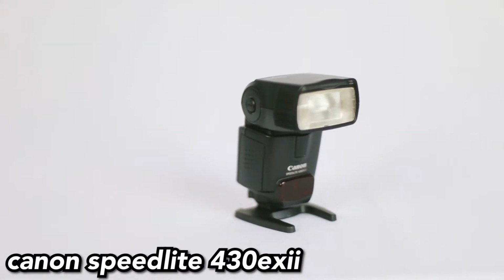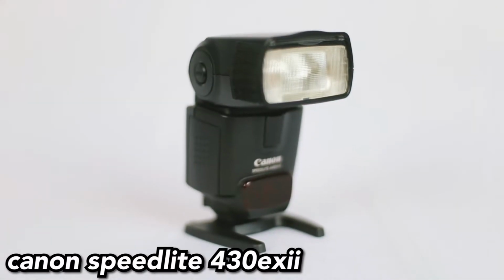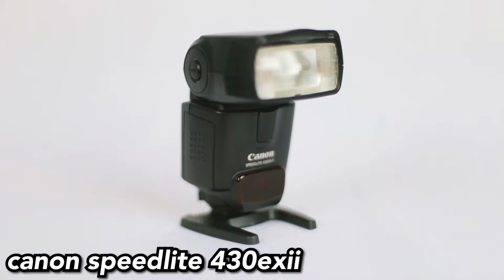Something that I don't use super often, but is extremely handy to have, especially with the 5D where there's no built-in flash, is my Canon Speedlight 430 EX2. I got this probably 8 or 9 years ago for my first DSLR, but it still works perfectly fine. I basically only use it for some portraits, and if I'm shooting events indoors, I use it a lot at weddings and stuff. Not that I've shot that many weddings, but you get the idea.